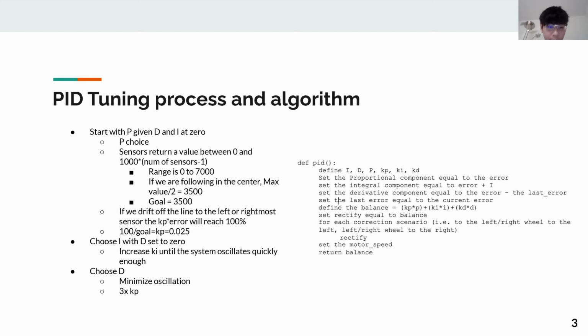So first we determine the initial KP. Each sensor returns a value between 0 and 1,000. For an array of 8 sensors, this means in total we would return a max value of 1,000 times the number of sensors minus 1. So our range is between 0 and 7,000 units. And our goal is to follow exactly in the center, which corresponds to the maximum value divided by 2, which is 7,000 divided by 2, which is 3,500.